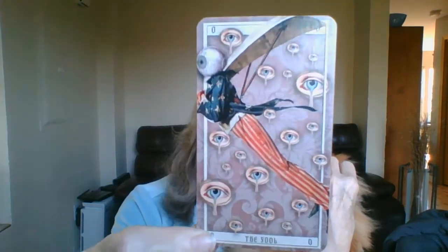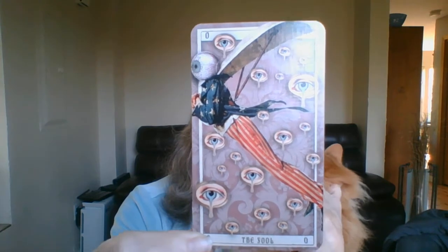Okay. So, Dreamkeeper's Tarot. Now, the next one is totally weird. It's from the new Immortals. And they're flying eyeballs.